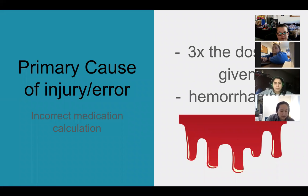The primary cause of injury and error was that the patient received an incorrect amount of medication. The calculation was not completed. So the patient was given 3 times the dosage, which caused the patient to hemorrhage and led to death.